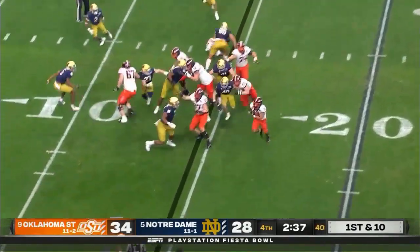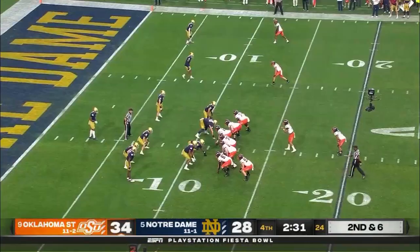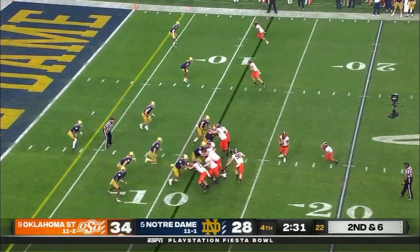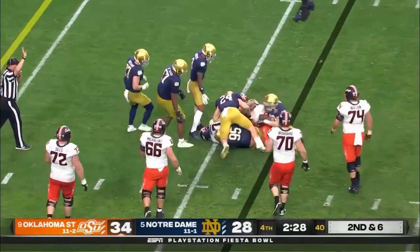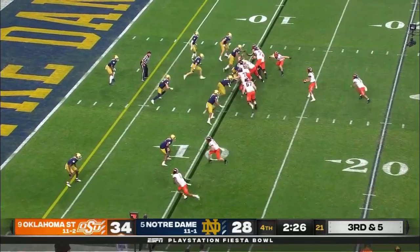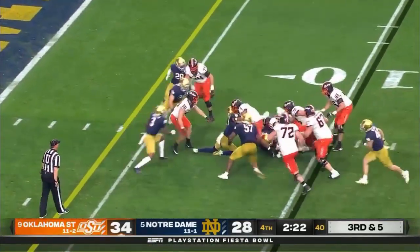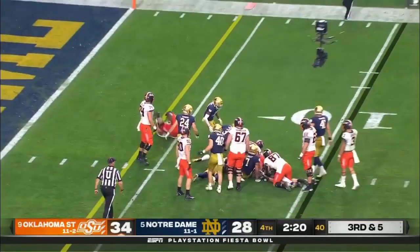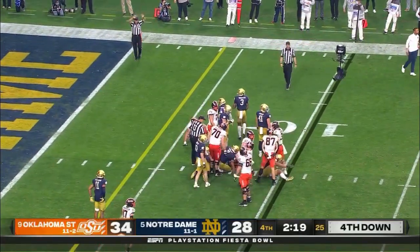A handoff to Jaylen Warren. Gets to the edge and is dragged down, stays in bounds. Warren. To the 10-yard line. Instead, they'll give it to Warren. He cuts it back and spins inside the 10 down to the 8-yard line. The final timeout called by Notre Dame. Timeout.